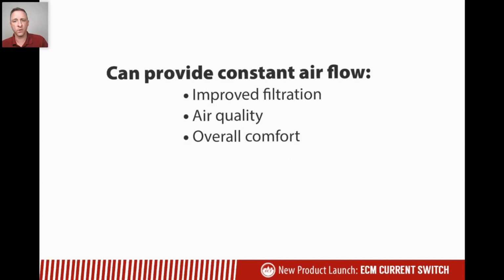the space. Thinking of the traditional binary motors that your blowers or fans are operating with, they're either going to be 0 or 100%. So they kick on, they're blowing at 100%, they're kicking up all of the dust and particles in the air, and then when that motor shuts off, when the temperature gets to the set point, all of that dust and debris and particles is settling down, and then half an hour later, the motor kicks on again, and it kicks up all of that dust again. So using an ECM motor can help you get a constant output or a constant flow, which can improve your filtration, your air quality and the overall comfort in the space.